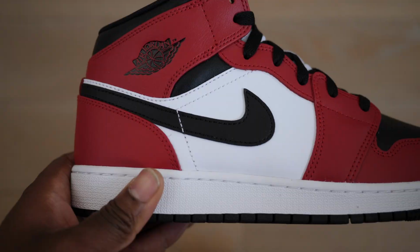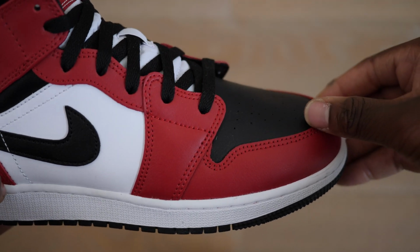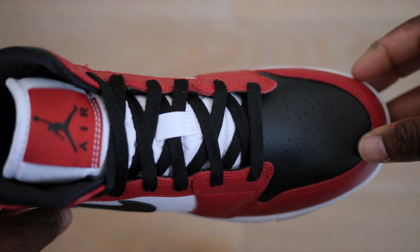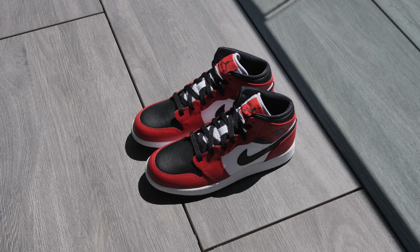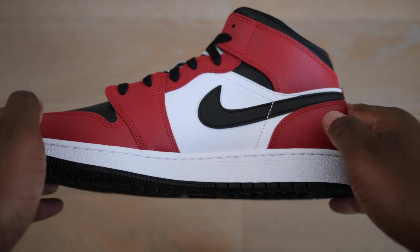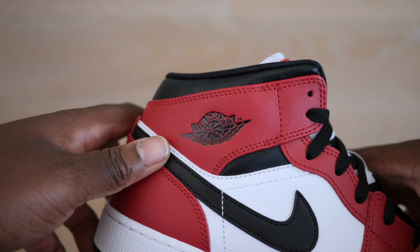Like its name suggests, this is your classic Air Jordan 1 Mid in the red, white and black Chicago colorway, this time featuring a black toe box. It also has a square red tongue tab with a black Jumpman on top, finished off with a white midsole and a black outsole.